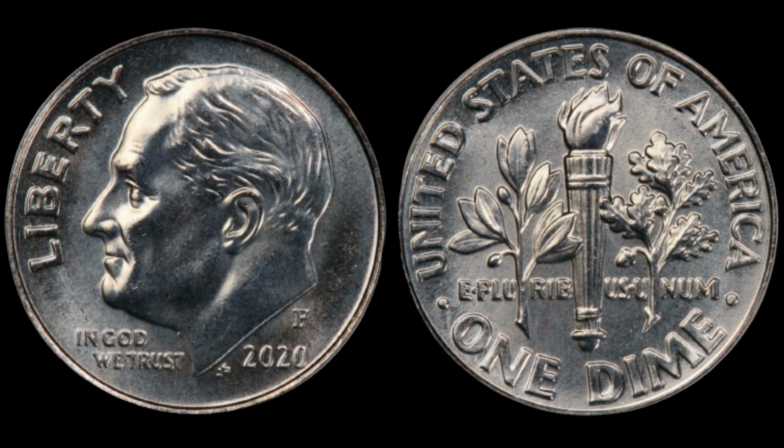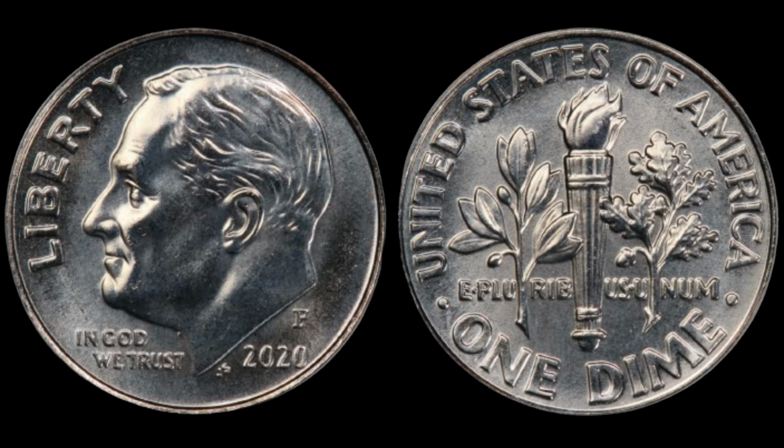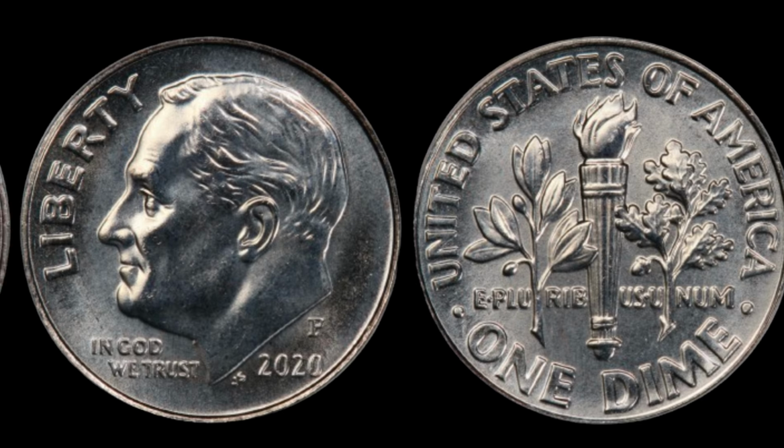and coin shows. In conclusion, the United States of America Liberty 2020 P. Mercury one dime coin is not just a piece of currency, but a symbol of freedom, heritage, and the enduring legacy of American numismatics. Whether you're a seasoned collector or a novice enthusiast, this coin is a timeless treasure worth cherishing for generations to come.